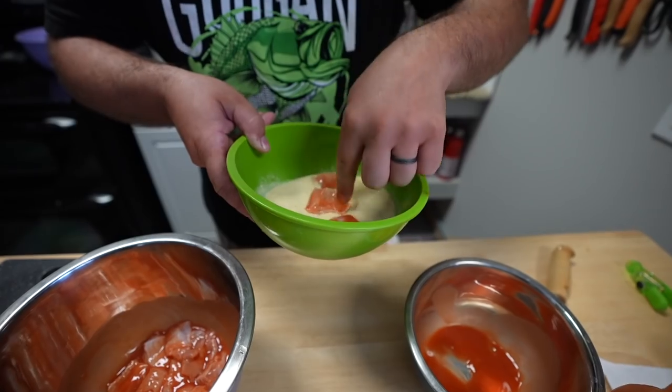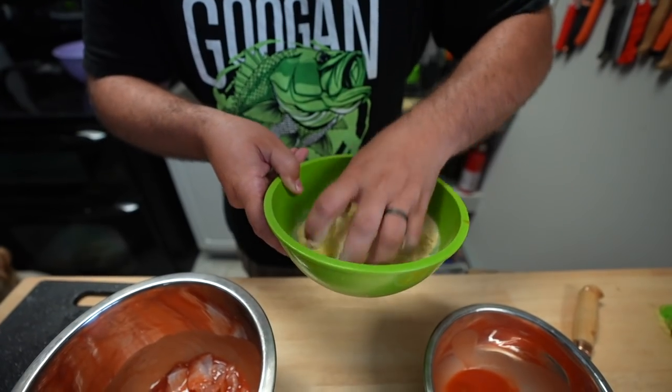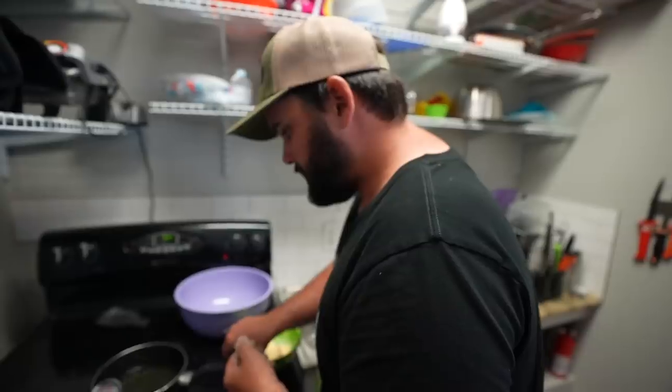Throw it in like that. Pack her in just like that. Give her the old pack, give her the old flip. Coat her up real nice, and she is ready for the grease. Oh, and the grease is 500 degrees. Hang on, we're going to have to let her cool.